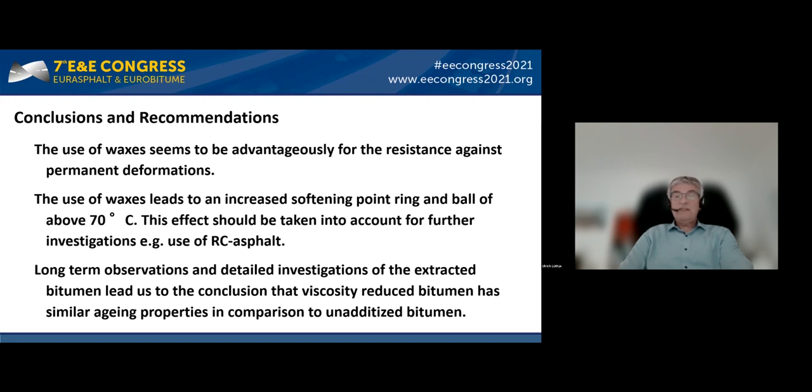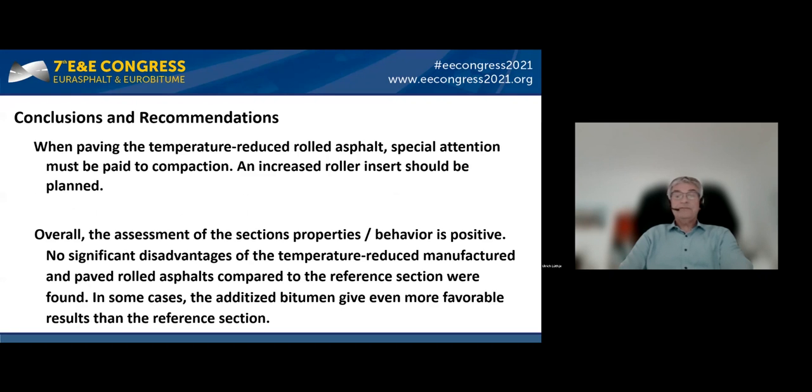Long-term observations and detailed investigations of the extracted bitumen lead us to the conclusion that viscosity-reduced bitumen has similar aging properties in comparison to unadditized bitumen. When paving the temperature-reduced rolled asphalt, special attention must be paid to compaction. An increased roller insert should be planned.